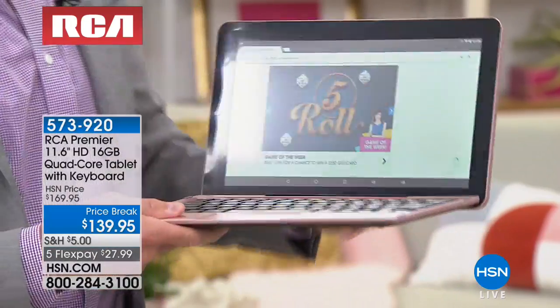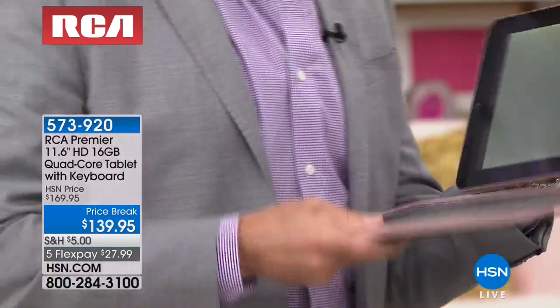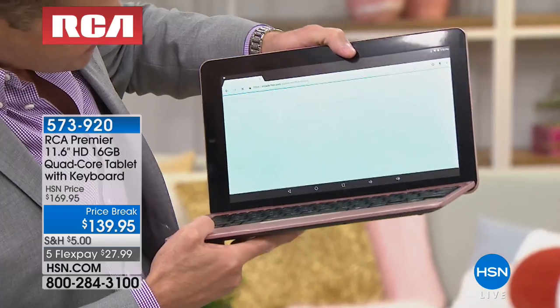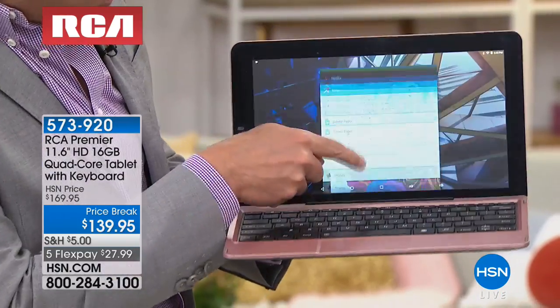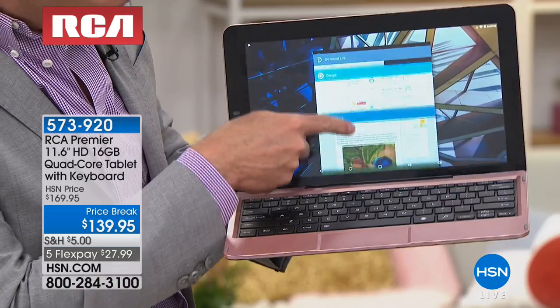Now let's start taking a look at the difference in function. And for this, pulling this apart is the easiest thing. This is called a MagnaLink. So the way this links, there's magnets on the bottom and then there's these gold pins. And when you put the tablet on the docking station, immediately, and in fact, I'm gonna pull up a different program here to show you. By the way, I have 10 programs all running at the same time.